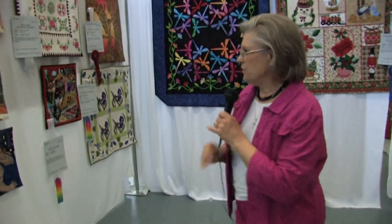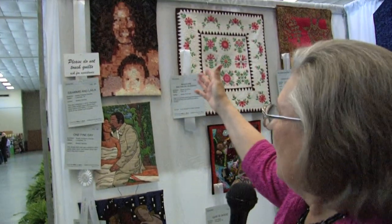Let me show you another set of quilts that I'm very excited about. This is a non-guild member. I got the application for these quilts in the mail. They were mailed to us. We will mail them back.